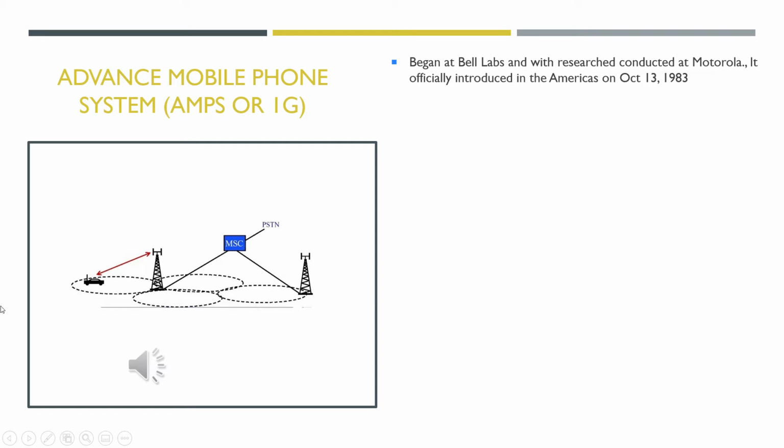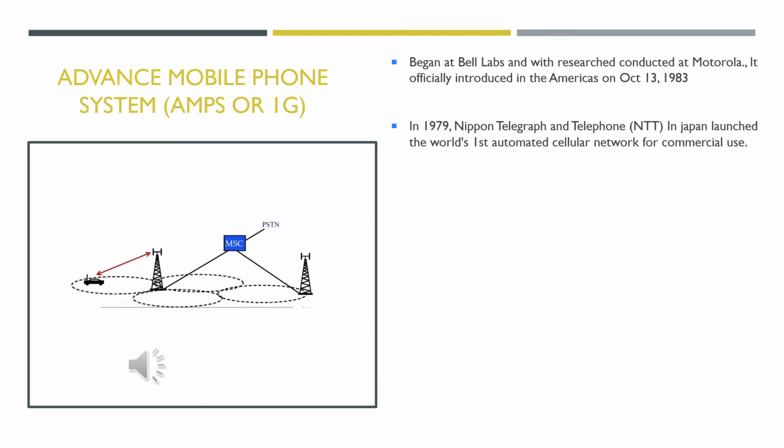We're going to talk about Advanced Mobile Phone System, or better known as AMPS or 1G. It all began at Bell Labs and with the research conducted at Motorola. It was officially introduced in the Americas on October 13, 1983.